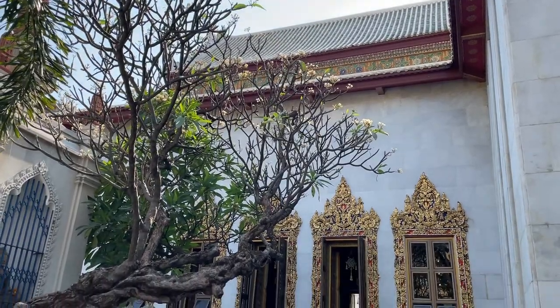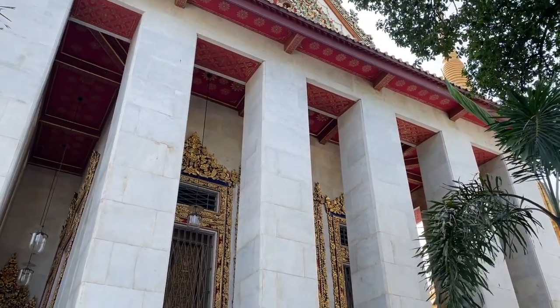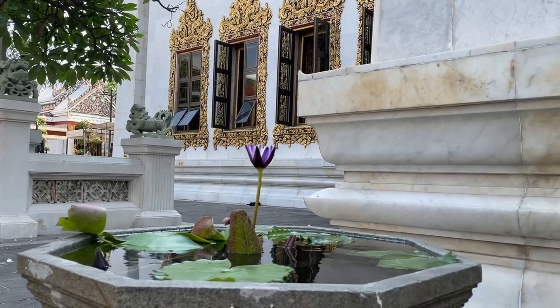We thought that we would start out with this temple because we wanted to compare the Grand Palace with something else, and this is actually free admission. The gold is so beautiful. I also really love this one little tulip right there just poking out of the water. It's so cute. It's really beautiful with this tree right here in the gold.